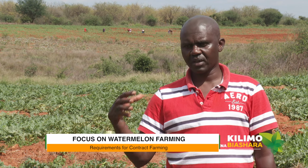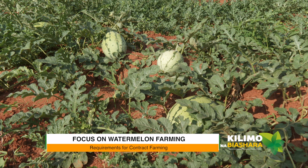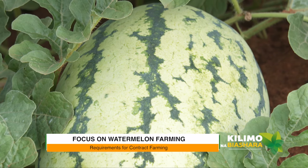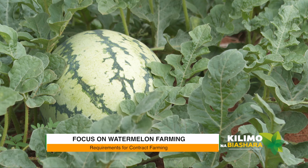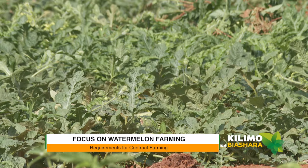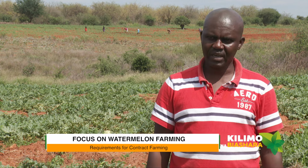Why not less is because if you plant less, for example, if I contract a farmer with 3 acres and he doesn't have the capacity to do the 3 acres and does only 1, and maybe the yield is about 5 or 6 tons, and the distance is far. If you look at the cost of bringing the few kilos all the way from that location to our facility in Nairobi, that cost is not sustainable. It will not be able to sell.